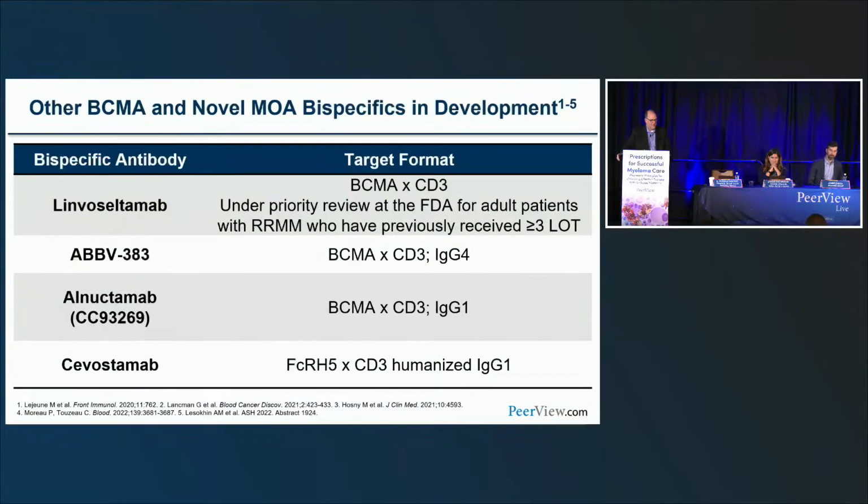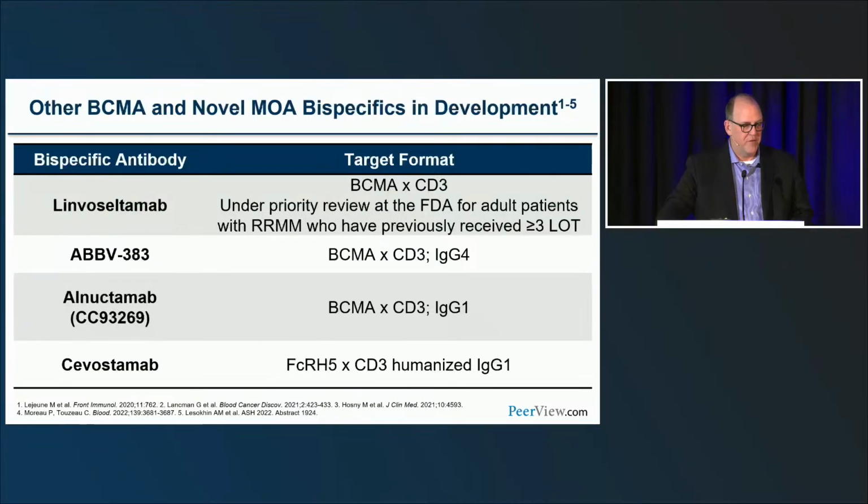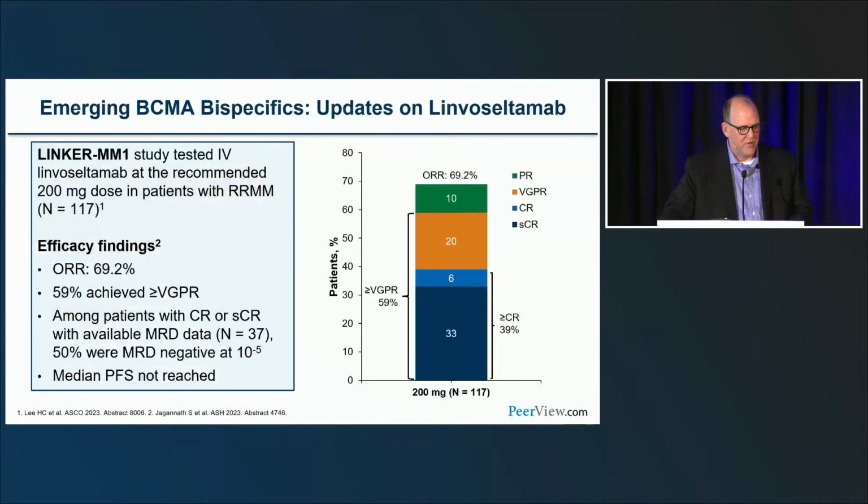So some of the mechanisms in development: linvoseltamab is a compound that's moving quickly through approval. It's another BCMA CD3 bispecific antibody. We've used it at our center a fair bit in trials, and it's been an interesting compound to think about. The AbbVie compound is another one, with an IgG4 backbone, which may make some difference compared to IgG1. Alnuctamab, I mentioned earlier, has 2 BCMA epitopes, along with the CD3 antibody. And then finally, cevostamab, which is an FC receptor homolog 5 antagonist with CD3, another immunotherapeutic approach.